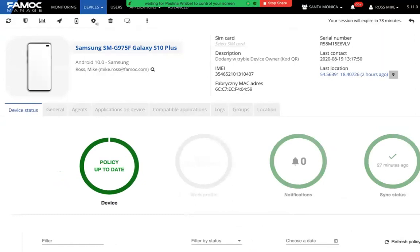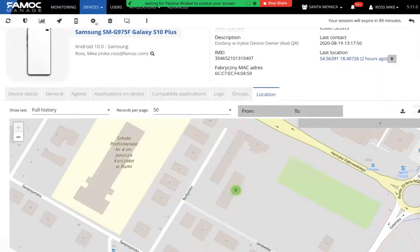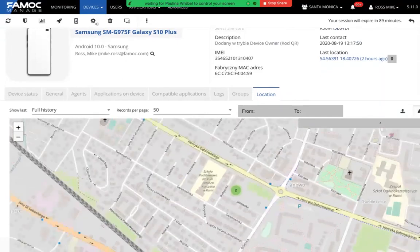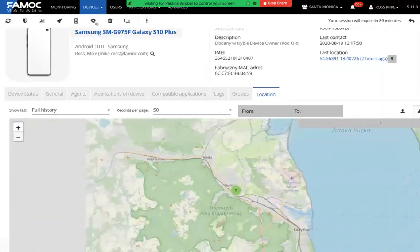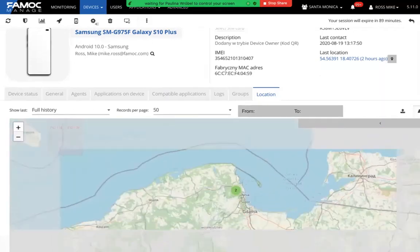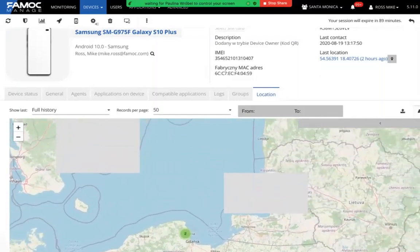As you can see, I'm in device details, so I know who is the owner, it's my cross, what exact model this device is, what the IDs of this device are. We can display the location of this device as well. Let's see where I am right now. Okay, I'm here, so you know where I live. I am in Poland. Yeah, this is the north part of Poland. Not so far from you.